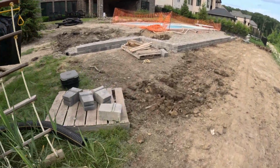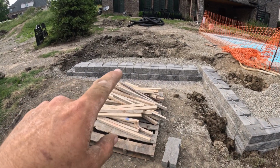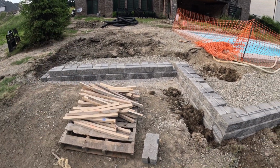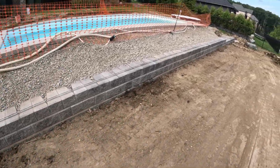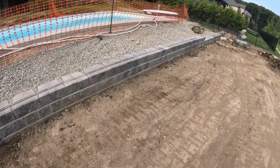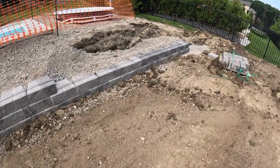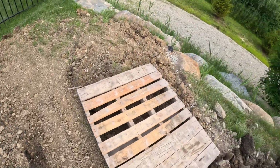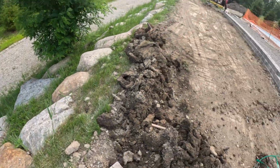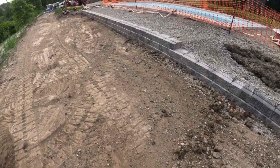Okay, Wednesday afternoon, just getting ready to leave. And we got the first step here done, because there's gonna be two or three steps depending on how it works out. And then this wall here has 3 of 5 courses done for majority of it, except for down here where there's only 2 courses, because we got to dig the rest of that dirt out. And then we buried this drain to here that's behind the wall, and then right there behind the wall it goes out and underneath.